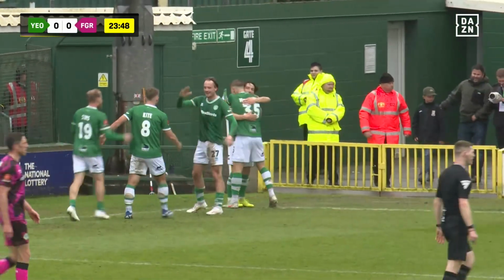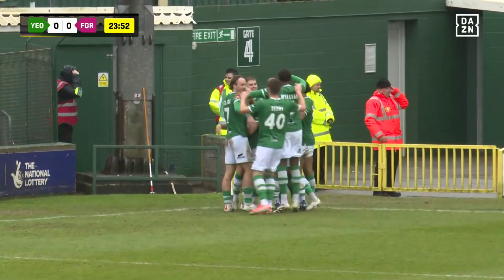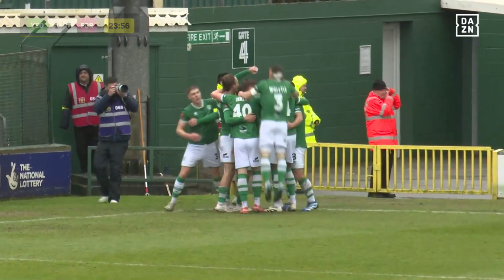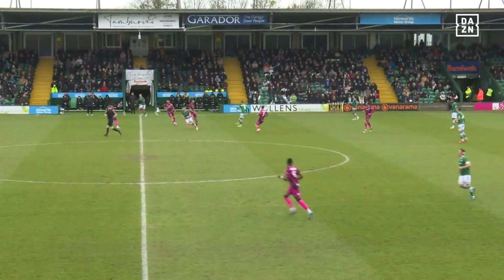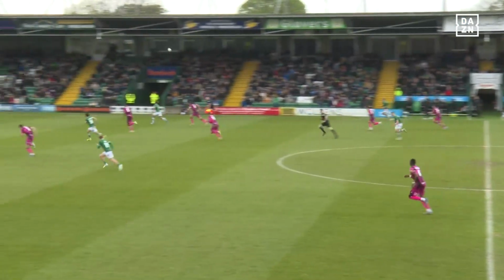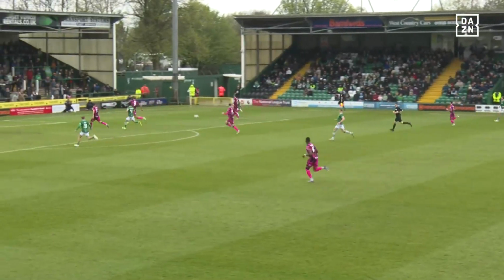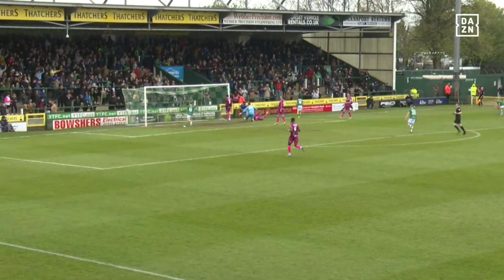And the man who we've spent 23 minutes saying has been brilliant so far for taking the game to Forest Green Rovers has made it 1-0. It broke to him on the edge of the 6-yard box. He took one touch out of his body onto his right boot and passed it calmly into the side netting. And as we approach the 24th minute, it is now Yeovil Town 1, Forest Green Rovers 0. Well, much deserved as well.